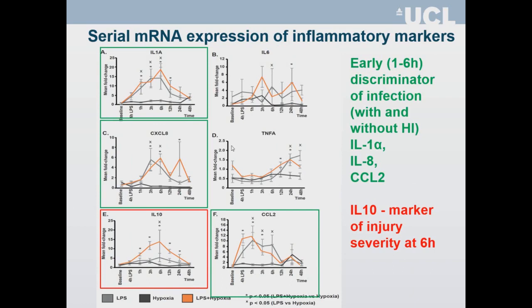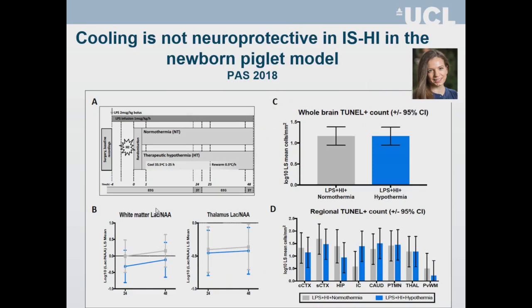And we have been trying to find messenger RNA expression of inflammatory markers that can differentiate hypoxia from LPS-sensitized hypoxia. And we think that IL-1 alpha, CCL2, and IL-8 are able to show some difference. And of interest, for those of you who were in the poster session just now, IL-10, even in the piglet here, is a marker of injury severity, even at 6 hours. Interestingly, when we start to cool in this model, we see no protection. So LPS-sensitized hypoxia ischemia randomized to normothermia or cooling, there is no protection.